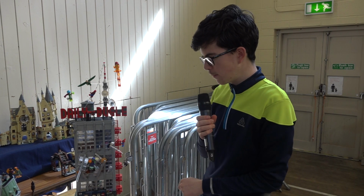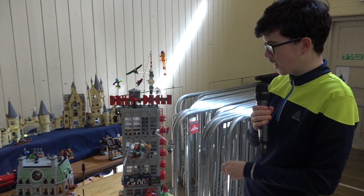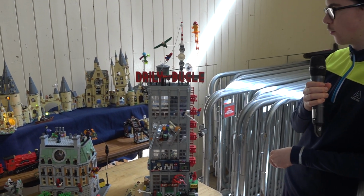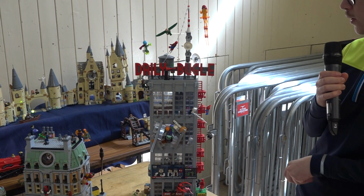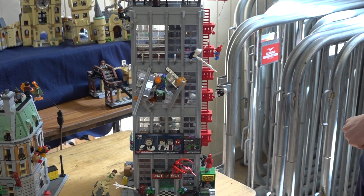So this is one of the main pieces I have, the Daily Bugle from Spider-Man. It's one of the largest Lego sets to date, and it comes with the most amount of Lego figures in any set altogether, and it's one of my favourites. I got it last year there.